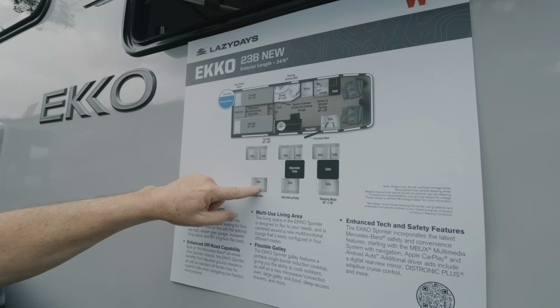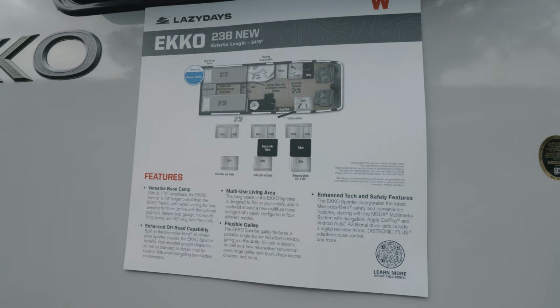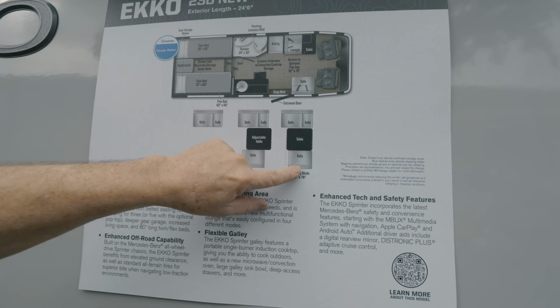You can have sofas side by side. This table is adjustable. You can move it in different directions, and then you can turn. This one is the seating area. This is in sleeping position.